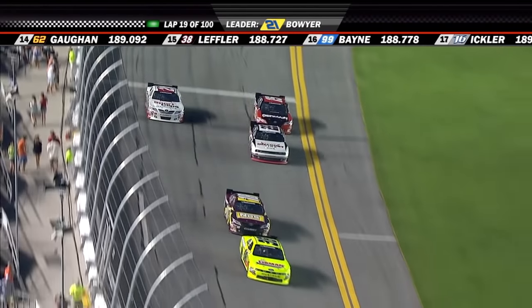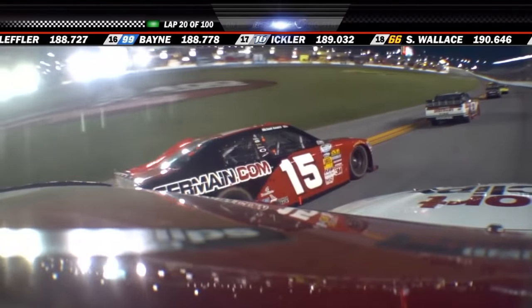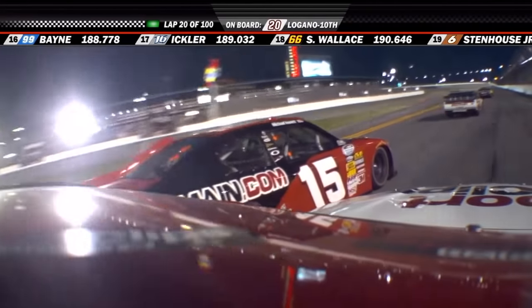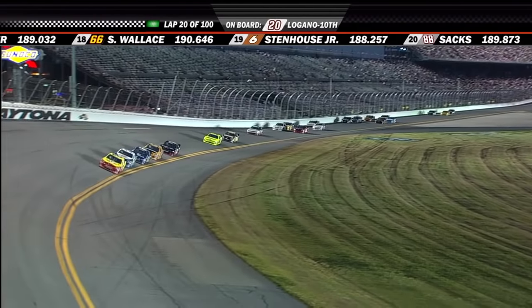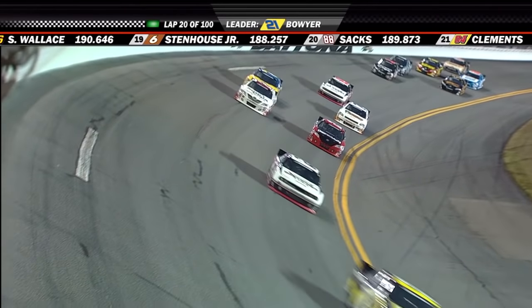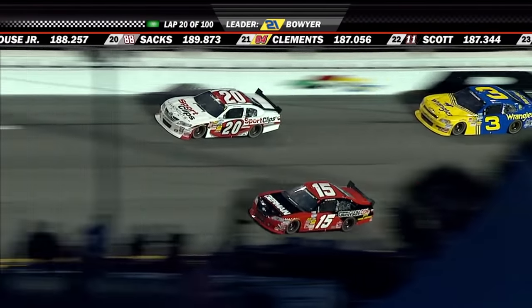And how about this 15? I talked about earlier, some drivers just having a knack for drafting. That's Michael Annett in the 15. And he just seems to have a feel for this big track stuff. It must be an instinctive thing. I know there are so many drivers that are good at it. You see Devin McMurray, Dale, you are the same way here.